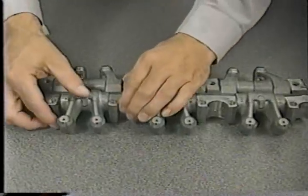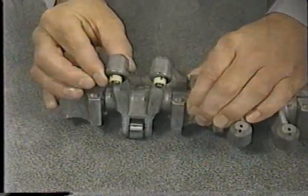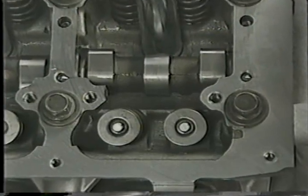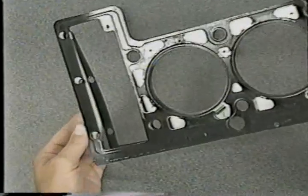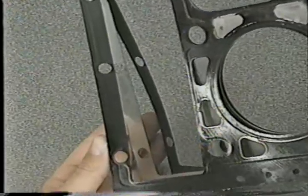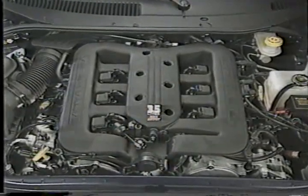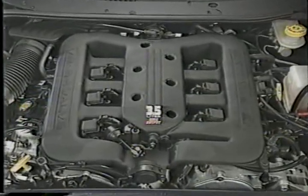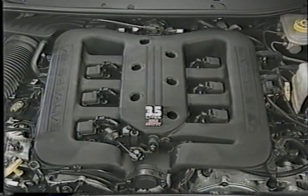The new exhaust roller rocker arms are Y-shaped and use a new camshaft. The camshaft has 3 lobes per cylinder instead of the 4 lobes used on the old design. With durability in mind, head gaskets are now made of multi-layered steel. The 3.2 and 3.5-liter engines both use a 3-plenum upper intake manifold. The new composite upper intake manifold is reinforced with glass fiber for strength and heat resistance.